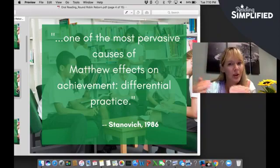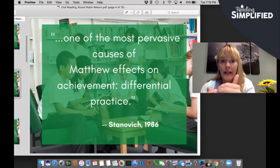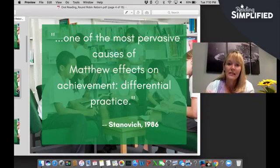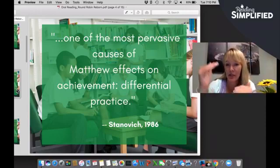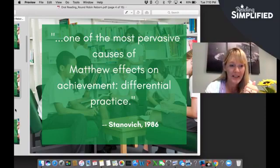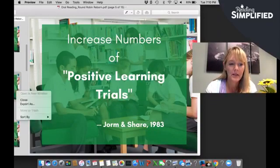That happens very early on in reading. When kids don't get decoding quickly, they don't read a lot, and so therefore they struggle with reading for the rest of their lives. That's that differential practice that we're talking about. And even though it's an oldie, he cites some pretty good studies that are also similar to what you might see in modern days. Let me get to that.